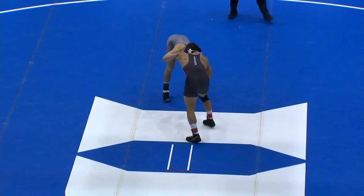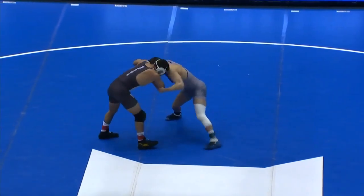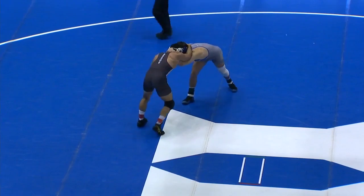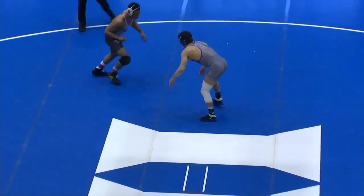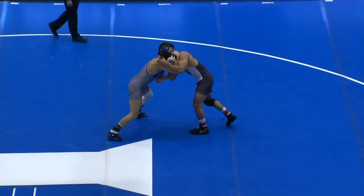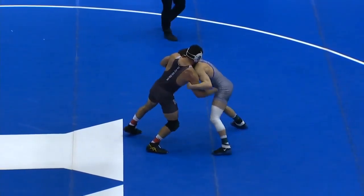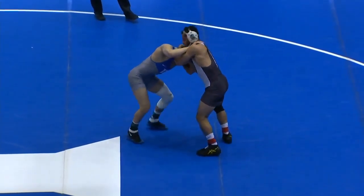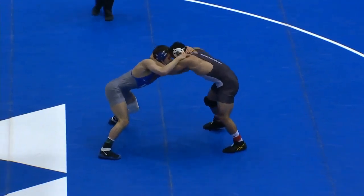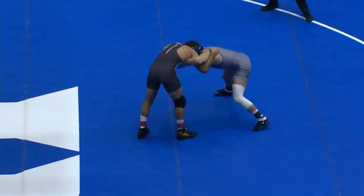Both wrestlers back into their tie-ups, working to get some offense here. Verrett working for that 2-on-1, trying to keep control of Zach's right arm. Zach's able to get out of that. Both wrestlers with a collar tie here. Staying heavy in those tie-ups. Trying to work to get an angle to fire off a shot to get that takedown. Fake by Verrett. Both wrestlers still just in that tie-up, not firing off any offense quite yet.